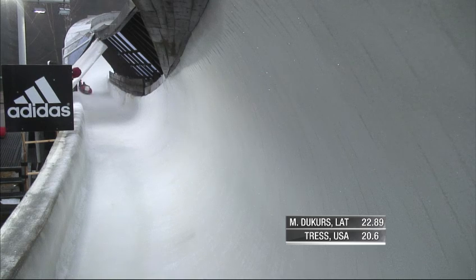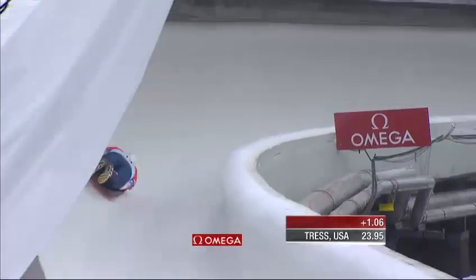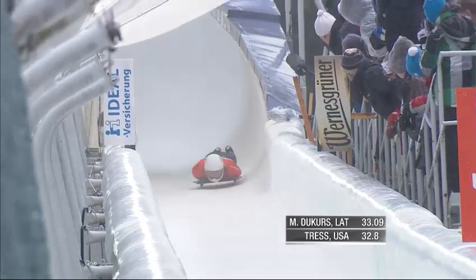Disappointing race for him last year. Kyle was only 22nd, didn't make the second cut. And there is that potential for drama here as well, with 23 starters. 3 will not make the second heat. Over a second behind right now.